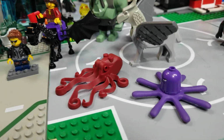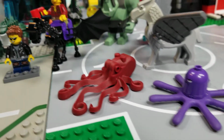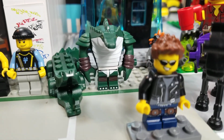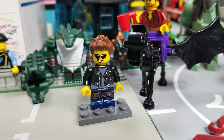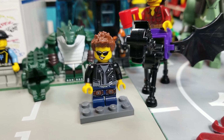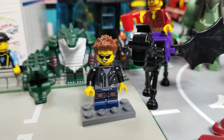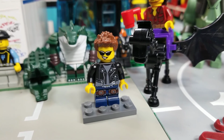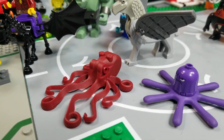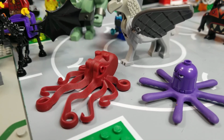the collection of aquatic life that we have here in Sloth City means that I've decided that I really have to bite the bullet, and I need to include a body of water here in Sloth City. If nothing else, for all these sharks. Not to mention these one octopus and two octopus.